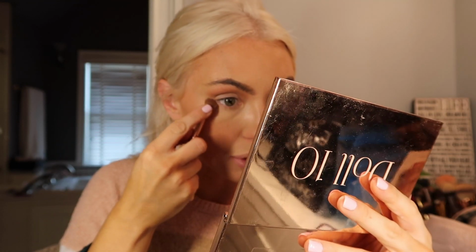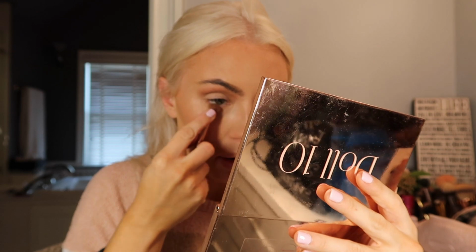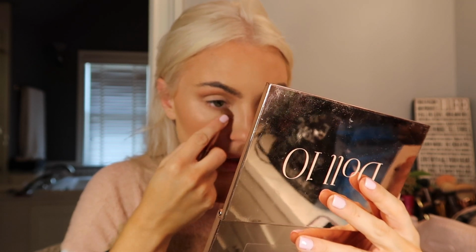So now what I'm gonna do is I'm gonna take anything that's left on the bottom of this brush and I'm gonna bring it right underneath the lower lash line to start defining that. So now I'm gonna go in with the shadow shader and I'm gonna go into this white shade right here.